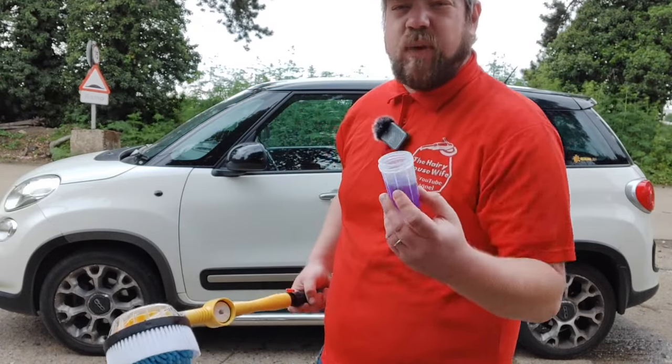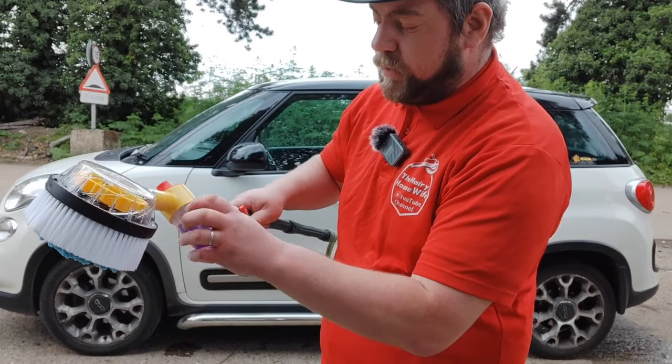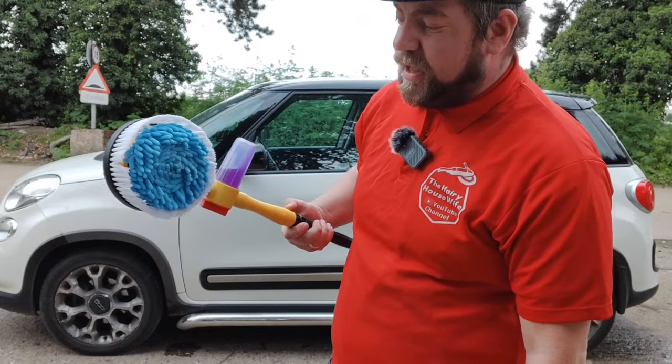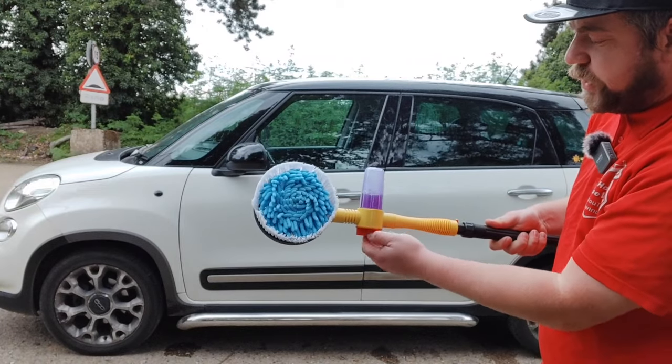So now all we do is we grab our little pot of shampoo, we pop it on, and away we go. Now let's see if this does foam up. So I'm gonna put it that way around first to try and get some shampoo to go down into the head.